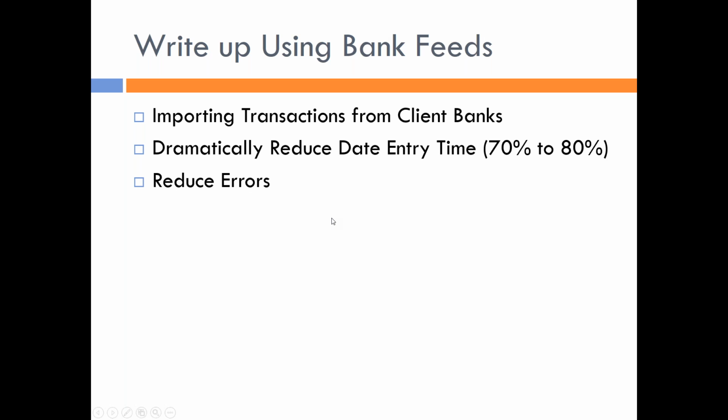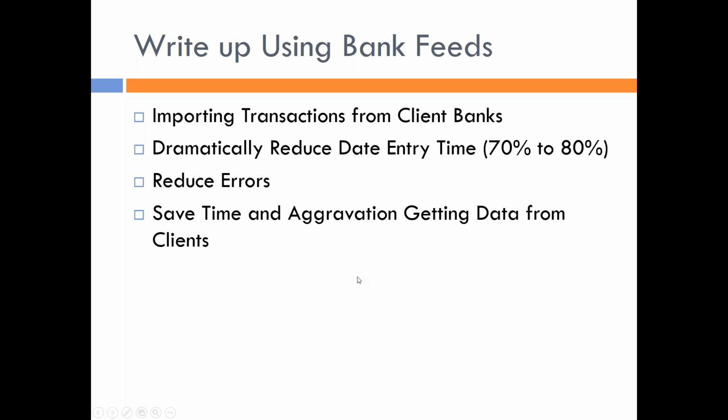It reduces errors, no matter how good somebody is at entering information. From time to time, there will be an error, and this can take a lot of time then to track down and correct. It saves the time and aggravation of getting data from your clients. Some clients are very good. They give you all the information you need promptly. Other clients, trying to get their information is like trying to pull teeth. And this gets rid of that problem once you have them set up.